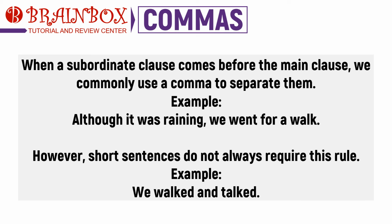Short sentences, however, do not always require this rule. For example, we walked and talked. In this example, short sentences with coordinating conjunctions that join two closely related actions do not necessarily require a comma. The lack of a comma in these cases maintains a natural flow between the actions.